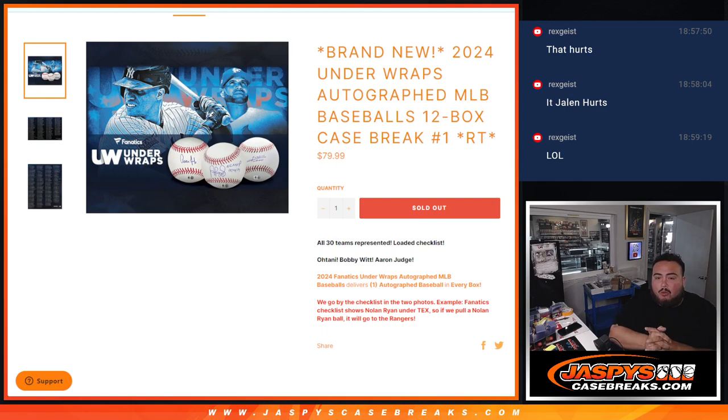Now, again, guys, you do get one autographed baseball in every box, so there'll be 12 autographed baseballs in this break. And then as it says right there, guys, we go by the checklist and the two photos. As an example, the checklist shows Nolan Ryan under Texas. So if we pull a Nolan Ryan autographed baseball, it will go to the Rangers.